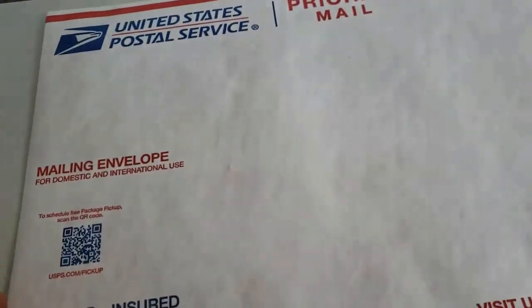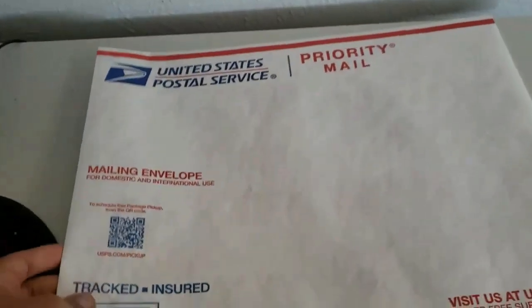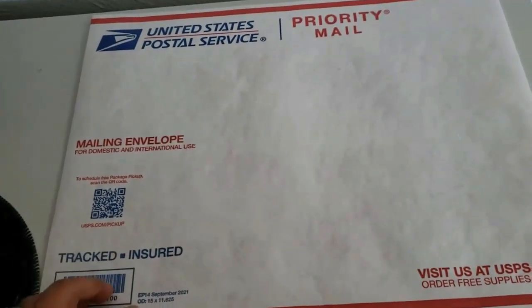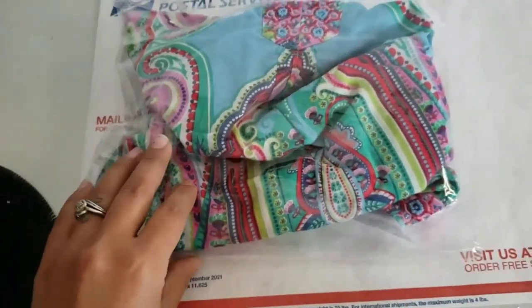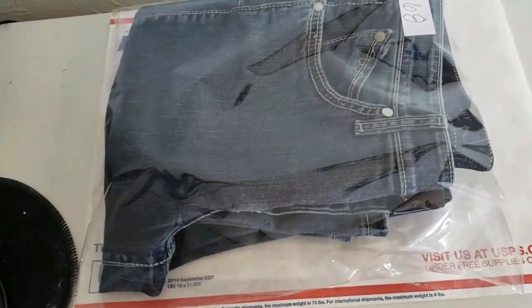The first one that I use the most is this one here. It is called a mailing envelope, and here is the dimensions if you want to see them. This is a paper lightweight envelope, but it is pretty strong and it is waterproof, so your item will be safe in here. I use this envelope for lightweight shirts like this one, but it can also hold heavy jeans like this one, and that's what I use it for the most, for jeans.